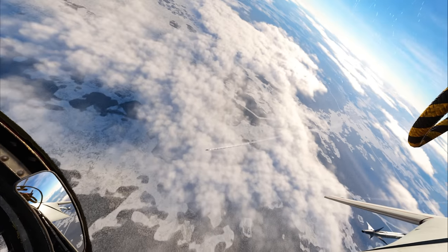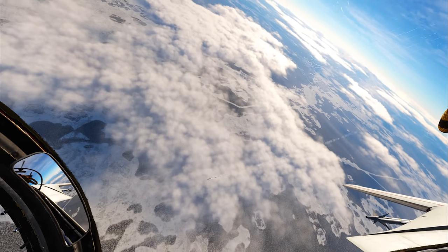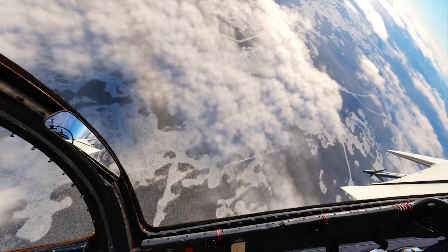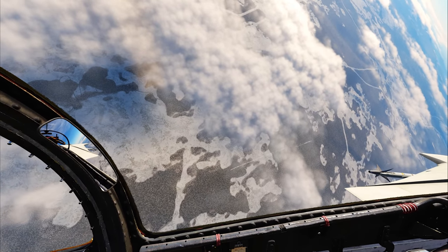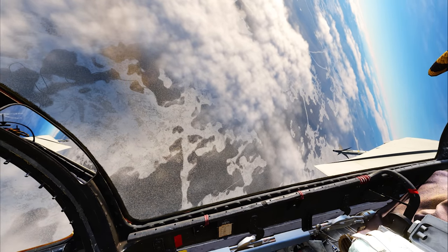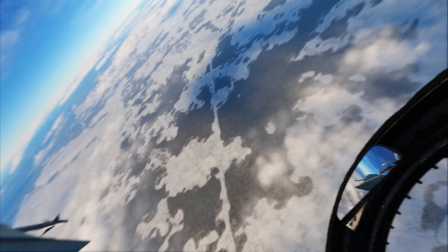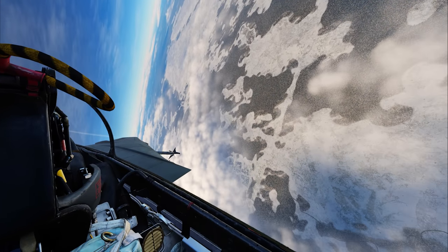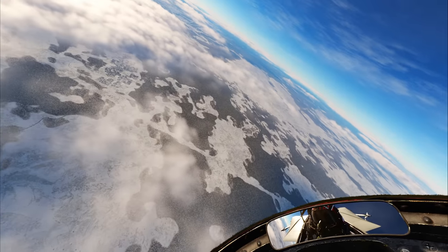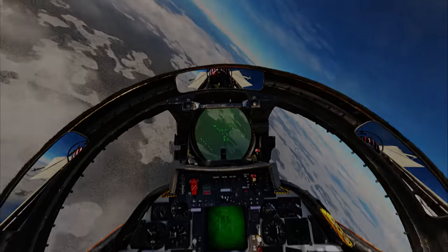Differential thrust, man, it's quite the surprise, if I'm being honest. Like I said, I didn't think it could be this effective, but it does make a massive, massive difference in the performance of the F-14. I think you can really push it to new levels. So definitely give it a try, guys. It's a skill worth mastering if you're into the F-14.